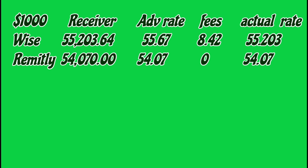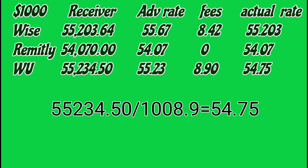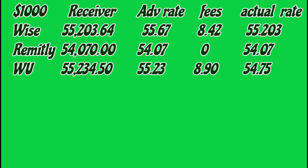Okay, moving right along. The next company we're going to look at is Western Union. The receiver or destination bank account will receive 55,234.5 pesos. Their advertised exchange rate is 55.23. They have fees of $8.90, but your actual exchange rate, whenever you do the math, is 54.75 because you actually pay $1,008.90 to make the transfer.